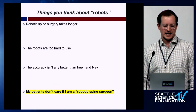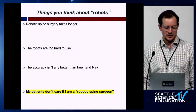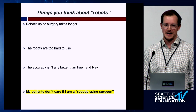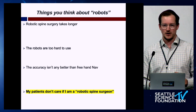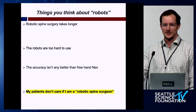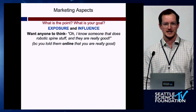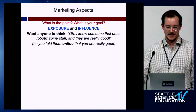Okay, so here's another thing that I think I add a unique aspect on in terms of what I can personally talk about. My patients don't care if I'm a robotic spine surgeon. Do they even know? Does it matter? At the end of the day, our patients who we're taking care of are clients. We have a business to build. Unless you're at Mayo or Keck or you're Martin, they're not just coming to you because of the institution you're with. Part of it is there's a marketing aspect to what we do. We are selling a product, and it's safety, accuracy, and reliability.